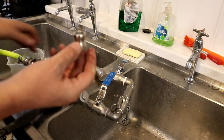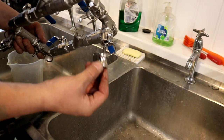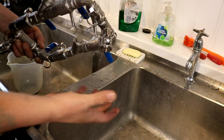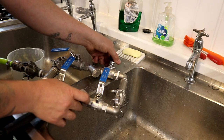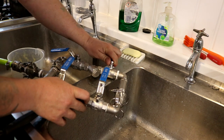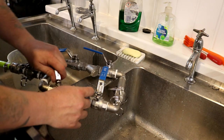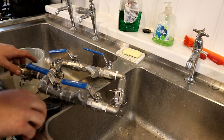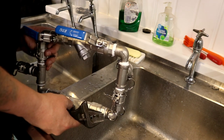So now what I'm going to do is I'm going to pop a blanking cap in here. So pretend this is the pump. This is how it will connect to the pump. And then that'll be on the inlet of the pump. And then we can open the valves again and just see if indeed we are watertight. There seems to be a little drip coming out of here.